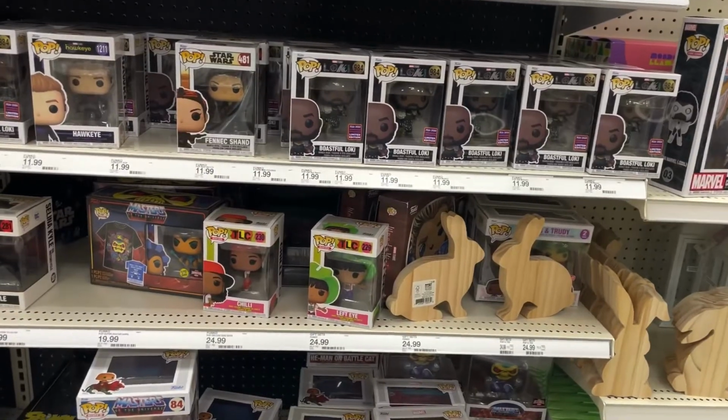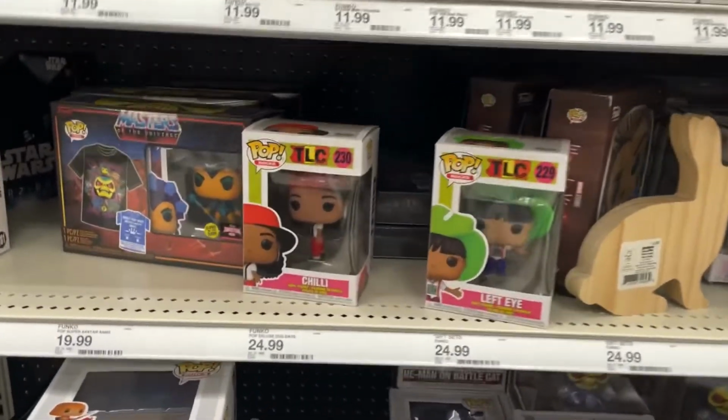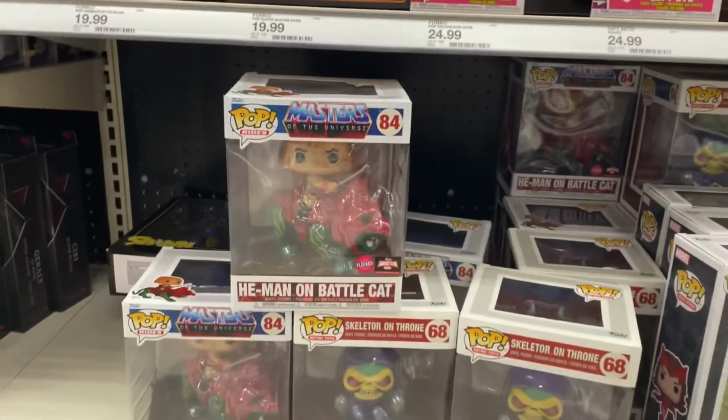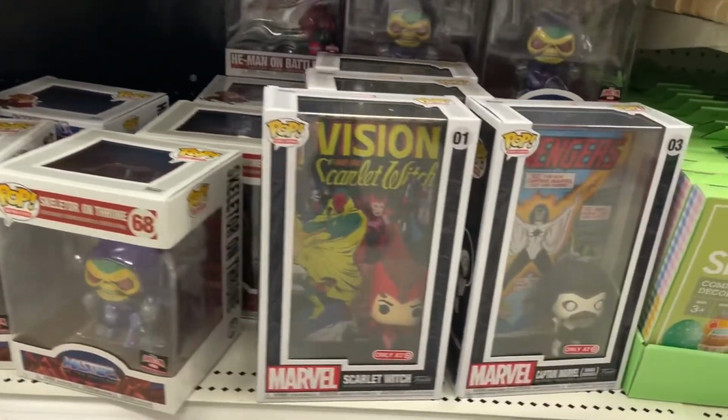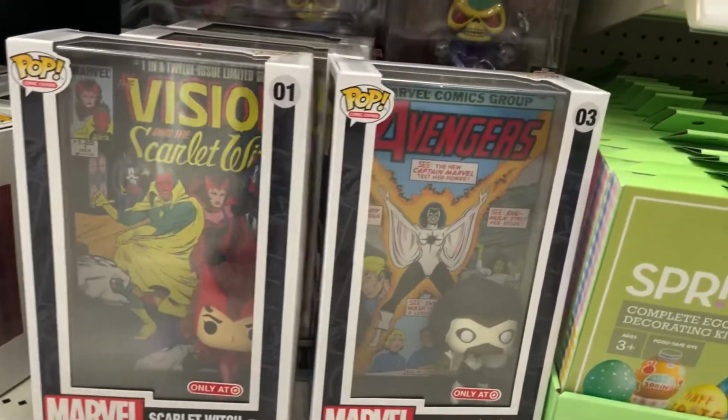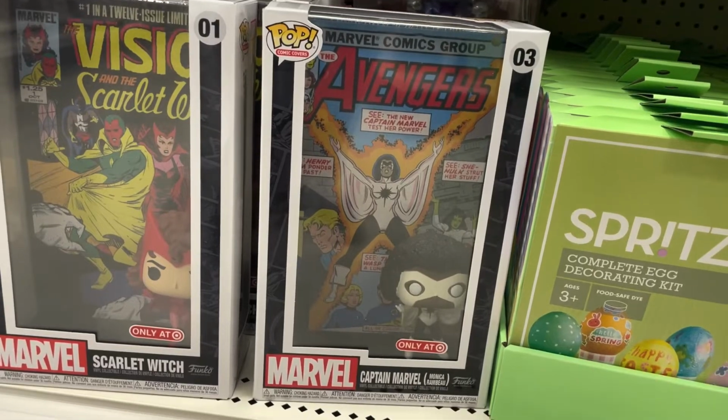But continuing to look around, it looks like they have a few other things here. It looks like the Evil-Lyn Pop and Tea bundle is pretty cool. He-Man on Battle Cat, but also these new Marvel comic book covers of both Scarlet Witch and Captain Marvel, Monica Rambeau. They do look really nice. I think we're definitely going to go ahead and grab these.